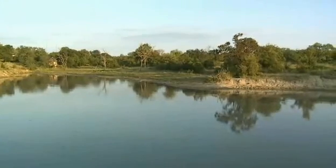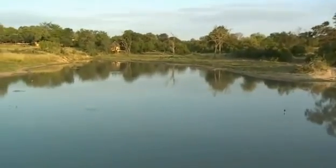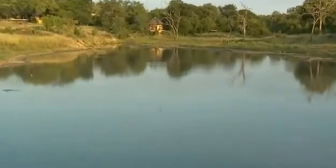No hippos, although there are hippo tracks just behind us. There must have been a hippo here during the night, perhaps. No sign of the geese or goslings, but that could be anywhere.